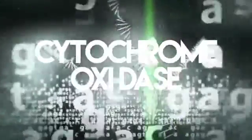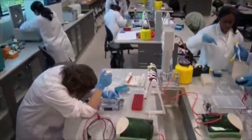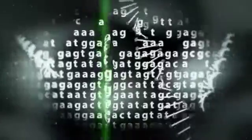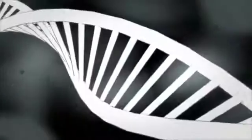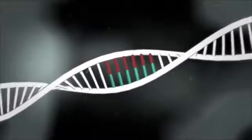The team chose to amplify a mitochondrial gene called cytochrome oxidase. This can be used to identify genes in DNA barcoding. DNA barcoding is basically a way of identifying specific species through a system similar to the barcodes you see in the supermarket. It uses a very short genetic sequence from a standard part of a genome.